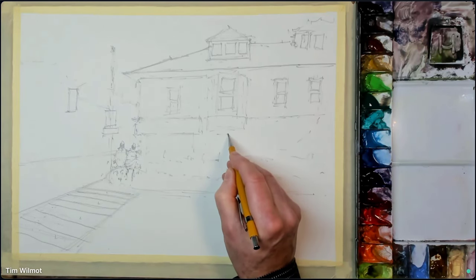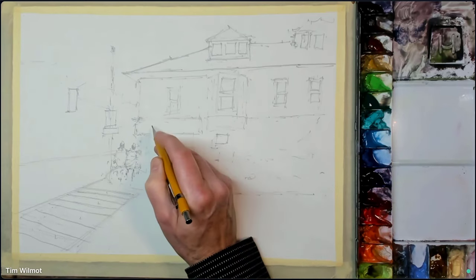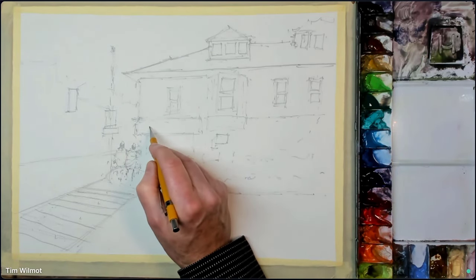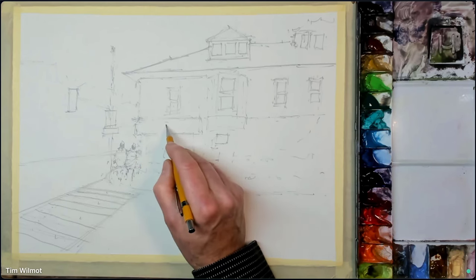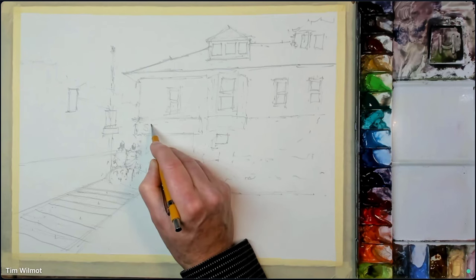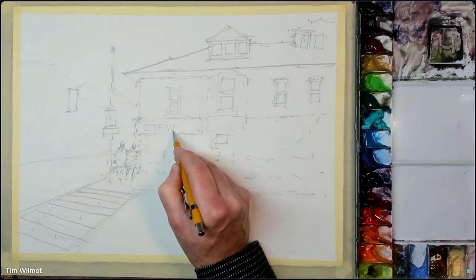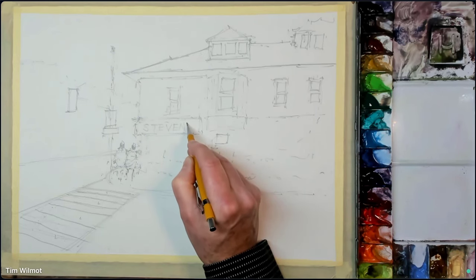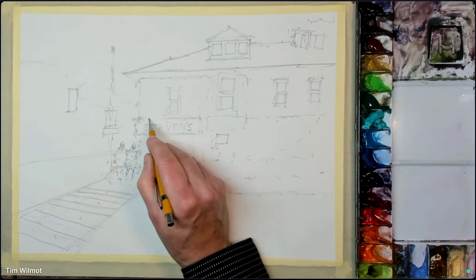Stephen's sign. Oh, we've got the air conditioning box there. It's going to create a nice shadow. Stephen's sign, right. How many letters are there? One, two, three, four, five, six, seven. So the V's in the middle. I'll draw it in lightly first. There's a little bit of white space on the left hand side. S, T, E, V, E, N, apostrophe, S. Down the right hand side there's a vertical word going straight. I'm not going to bother doing that.